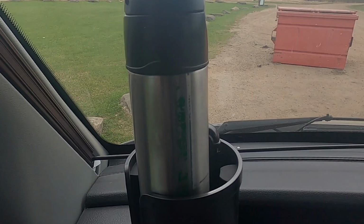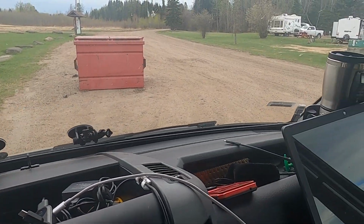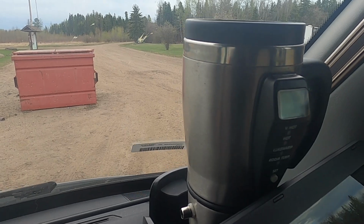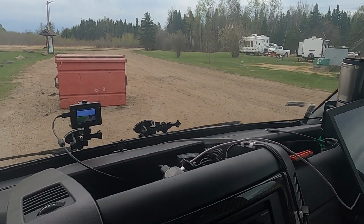So here's Steve's little drink cup with his water. I'm still working on coffee this morning. This is my travel cup. I showed this before, but it's a 12-volt cup. I can plug it in and warm my coffee back up as we drive. Pretty cool.